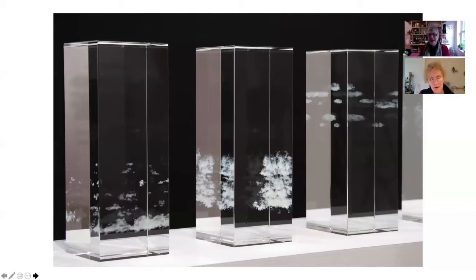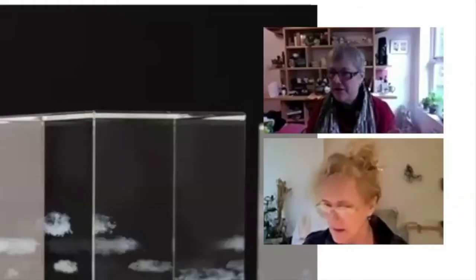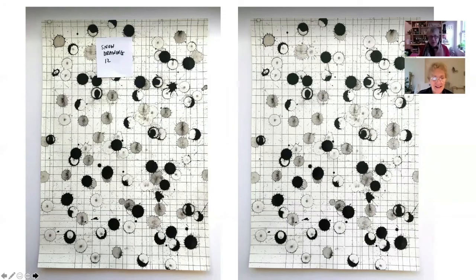Yeah. So I think that's a wonderful description of both the collaborative process, which is very much a dimension of your working life, a very different kind of working, which is there are a whole series of these snow drawings.